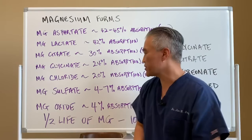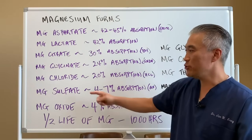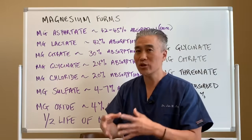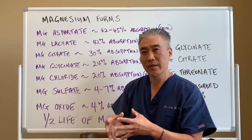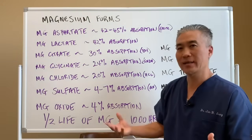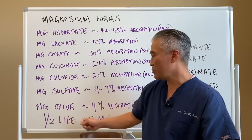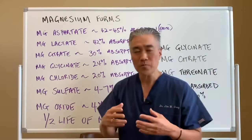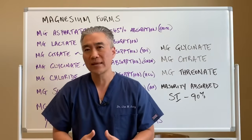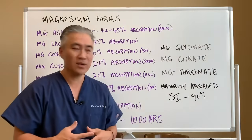And then you have magnesium sulfate. It's only a 4 to 7% absorption rate, right? They've actually used magnesium sulfate in studies for atrial fibrillation, and they actually had pretty good outcome with it. And they used a form that's not even highly absorbable, and it still had some clinical outcome that was positive. They also use magnesium oxide, which is a 4% absorption rate in some other studies, and even magnesium oxide, which has a 4% absorption rate, still has some positive outcome in the studies.